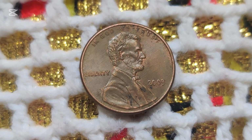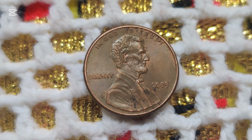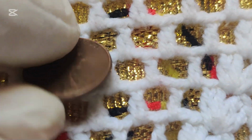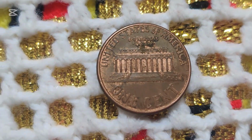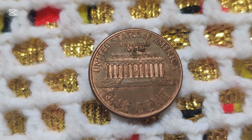They'll authenticate and assign a grade, which makes your coin much more attractive to serious buyers. Coin collecting is about patience, passion, and attention to detail. And sometimes, that passion pays off big time.